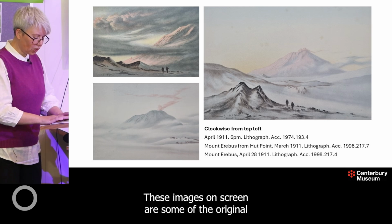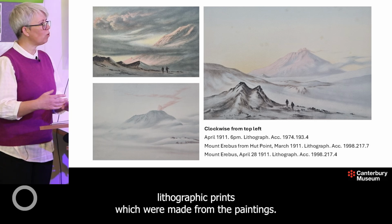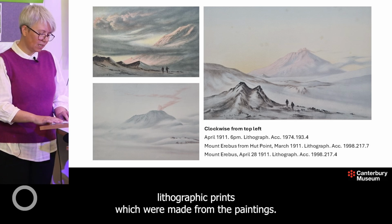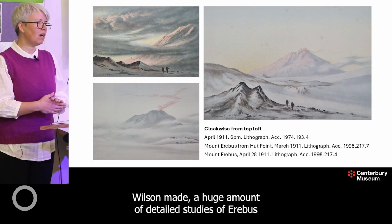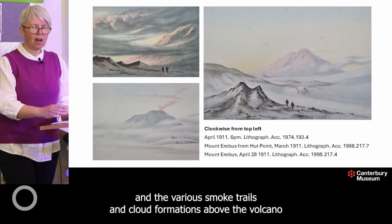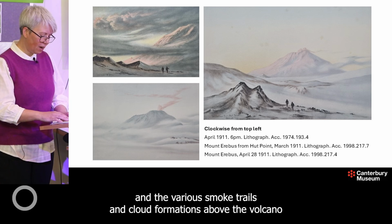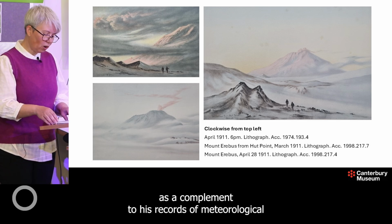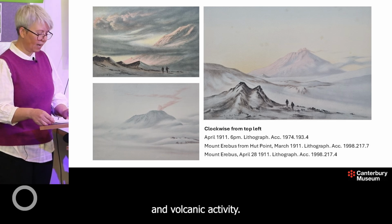These images on screen are some of the original lithographic prints which were made from the paintings. And just as an aside really, Wilson made a huge amount of detailed studies of Erebus and the various smoke trails and cloud formations above the volcano as a complement to his records of meteorological and volcanic activity.